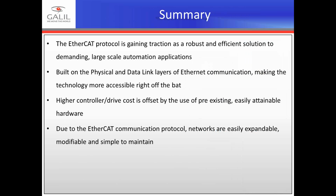In summary, EtherCAT protocol is gaining traction, with robust and efficient solutions for demanding large-scale automation applications. EtherCAT is specifically designed for, as mentioned, large-scale applications. For small local applications where the controller is in close proximity to the drive, you may not be able to reap the benefits of EtherCAT. It is built on the physical and data link layers of Ethernet communication, making the technology more accessible right off the bat. Network engineers are familiar with the physical and data layers being network interface cards and Cat5 cable.